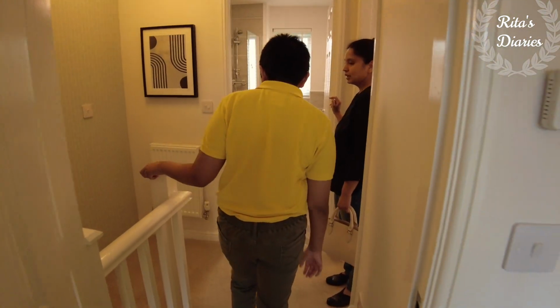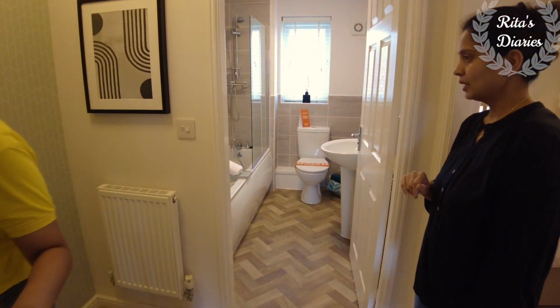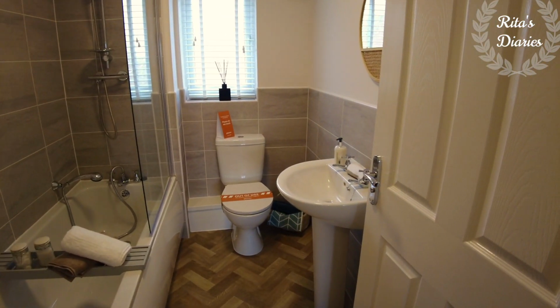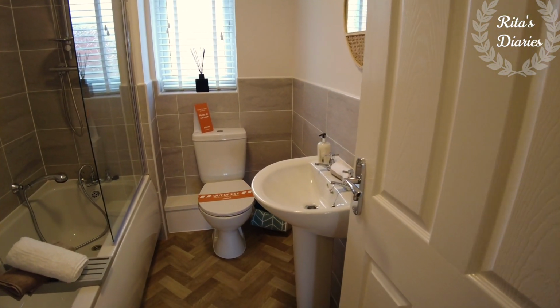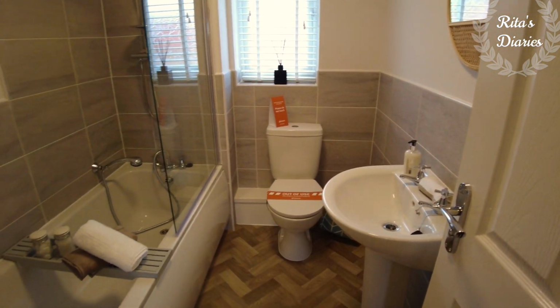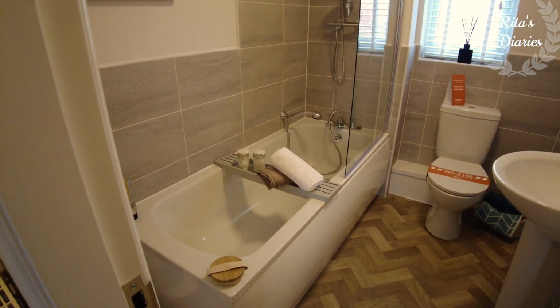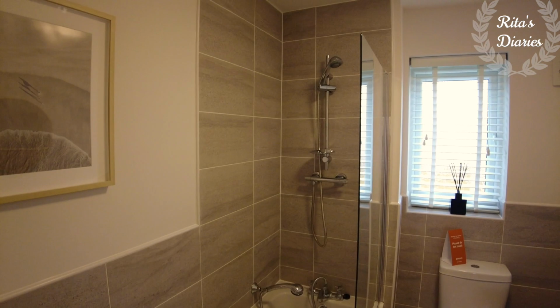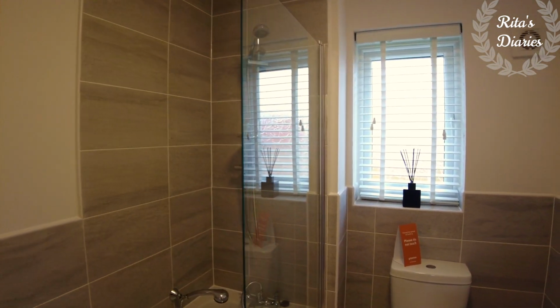Now let's check out the common bathroom. Here on the first floor you have only one bathroom for this property, and that is this. So you have the bathtub, water closet and a sink. There's also a window given towards one side. Overall, a decent property for a reasonable price.